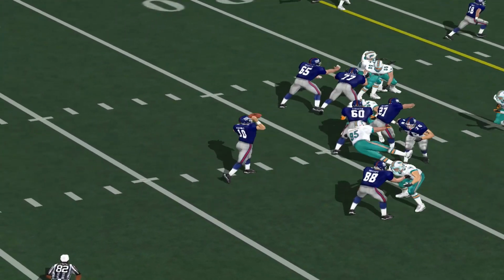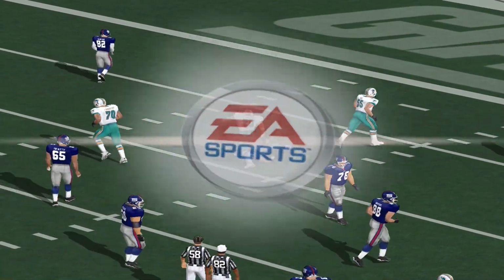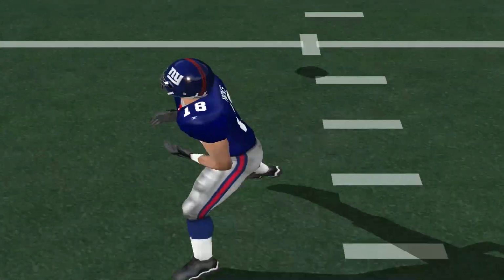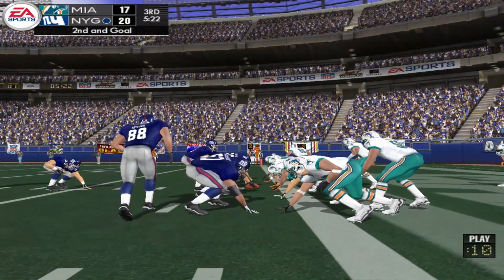Manning gets set, takes the handle, throwing with the adjustment. No problem picking up the first. Yeah, you know, we talk about putting a ball on a guy. The quarterback gets that ball under his. Manning gets set. The Giants using motion.